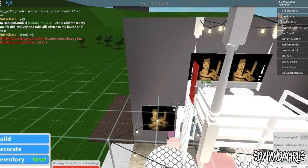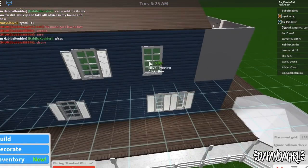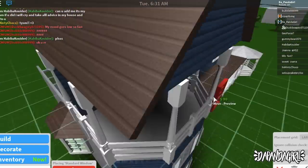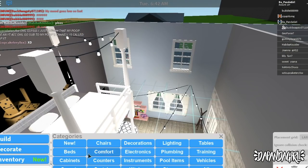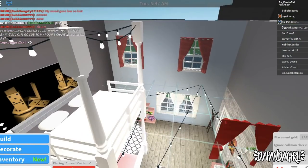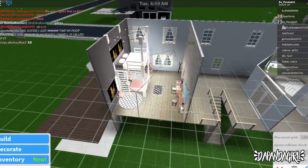Then I thought it would be cool if I added in like a backsplash with the decals that I'm going to be inputting. Also, if you are still listening to this and didn't just skip to the tour, hello, they're human.